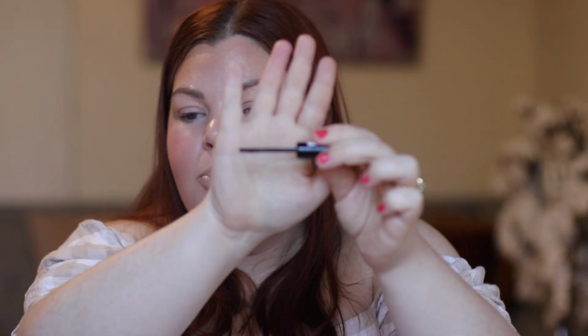Ooh, love the little spoolie. Let's give her a go. I hope it doesn't make my eyebrows too dark. So I was hoping there was a lighter shade.